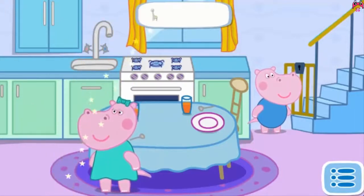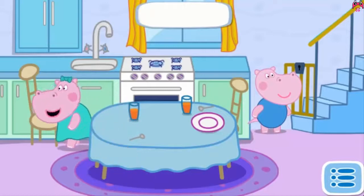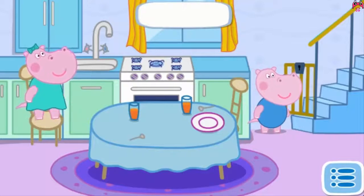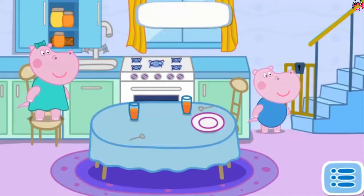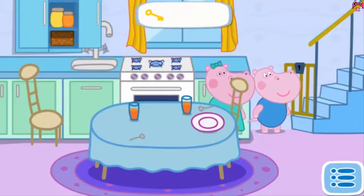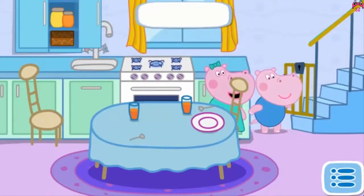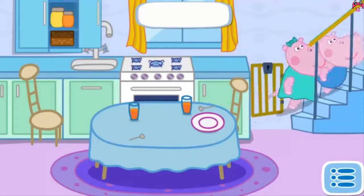Click it! Something is wrong. Yes. Let's look what is in the cupboard. The key is here somewhere. Let's find it. Click it. Something is wrong. Silly. Right. That was easy. Hurrah!